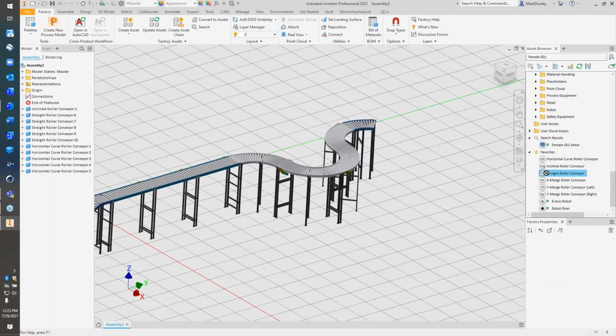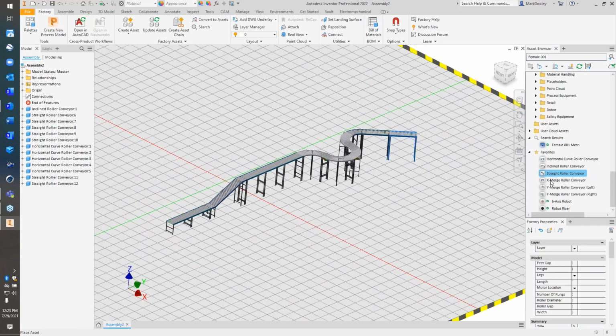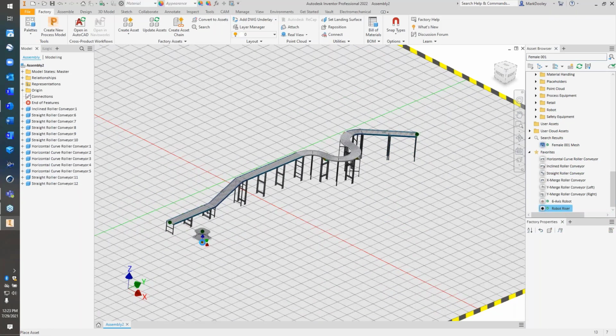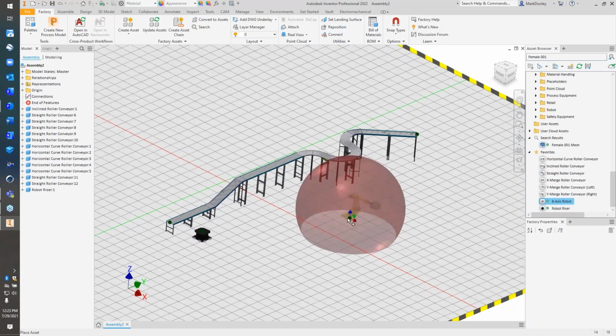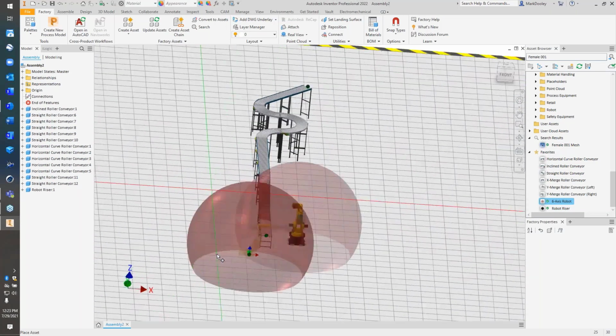And again, if we start bringing any of these components back in, they just snap right to it. And so very quickly we can just start with the layout here. If we have a riser, if we want to use a robot to pull components off of this at the end as they're coming down the line here, we can check the radius of our robot to make sure it's got range for it before we line this up.